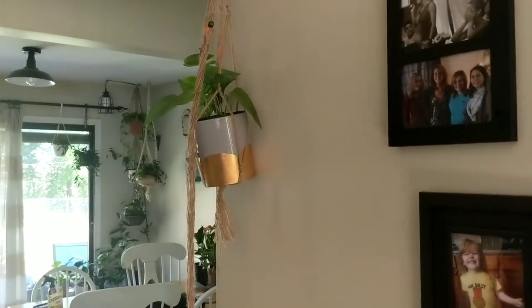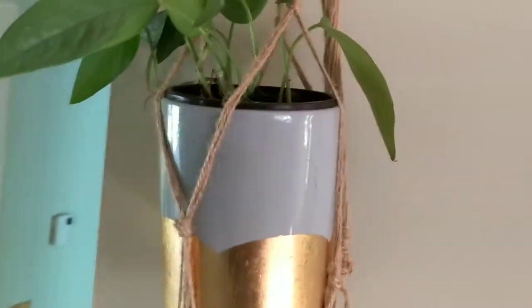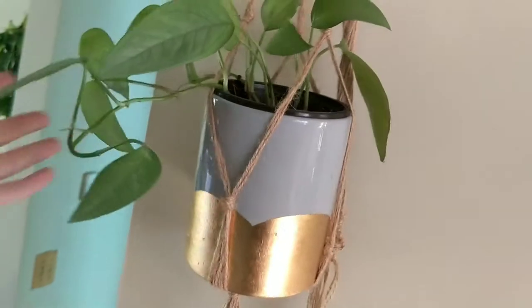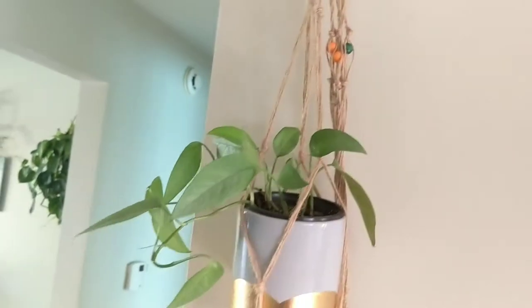I almost forgot a little guy. Here is my Cebu Blue from Julia. Let's get this out of here. Doing really well. I love Cebu Blue pothos. They're one of my favorites.